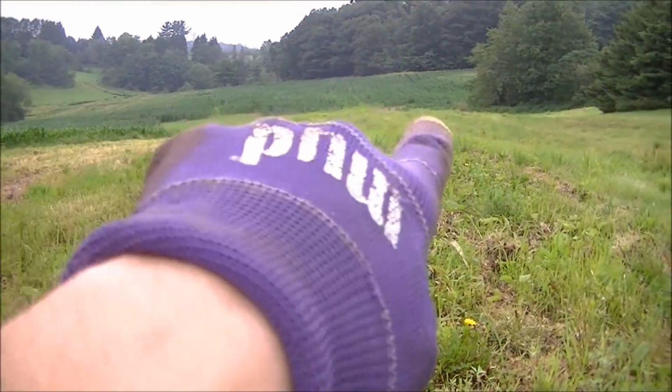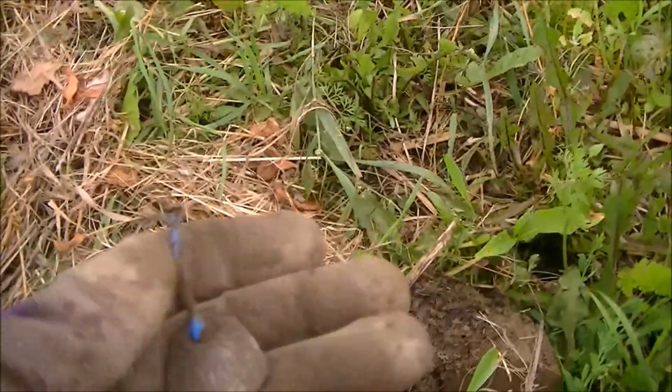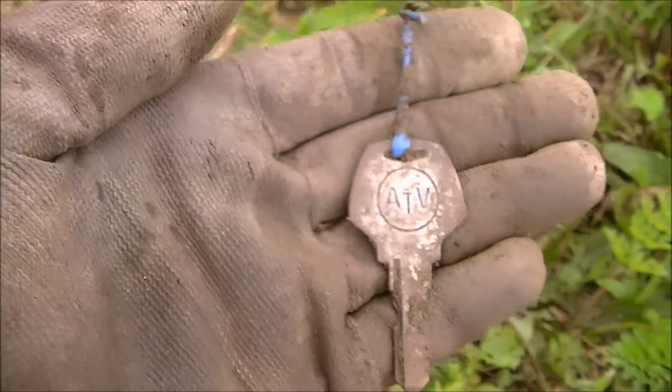So I'm working this little high point behind the house where the brush isn't grown up as much in the center of it. And right there, I just got an ATV key.